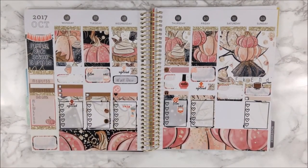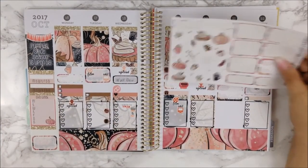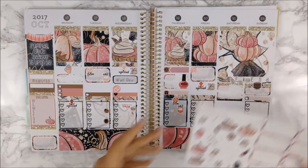What else do I need to put? I need to put some deco down. So I'm going to do so. I'm going to put some of these down and I'll be right back.